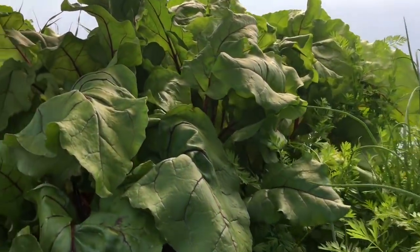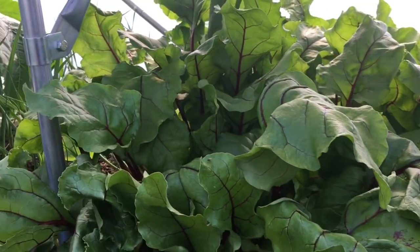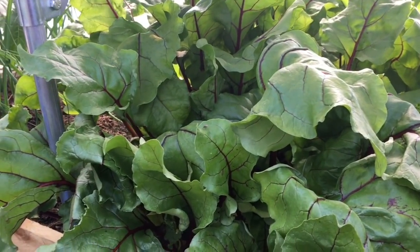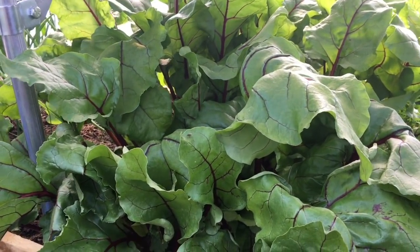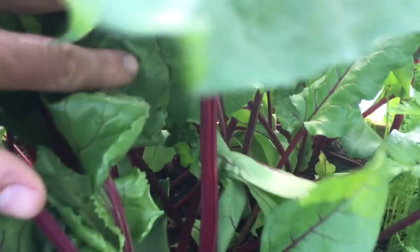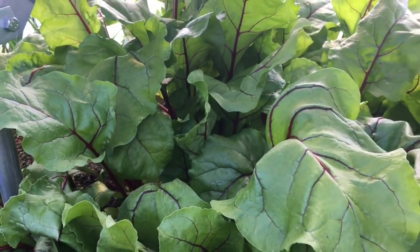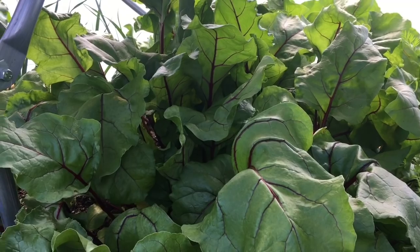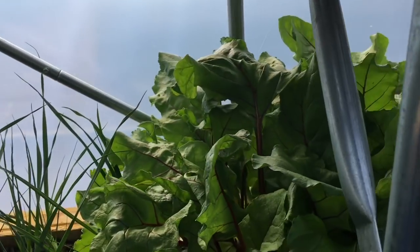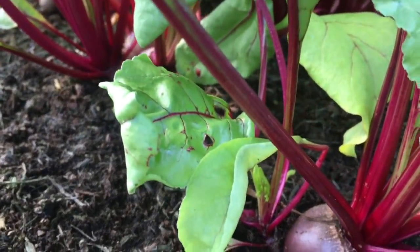So then we come on to beetroot. Now, as I said, we've got beetroot in store. These beetroot could have been much further on had I planted them in the polytunnel earlier on in the year. If I'd planted these at the beginning of March, then they'd have been much better than this. But we have got loads of lovely baby beetroot in here now, and we've picked about 6 or 7 baby beetroot already this year from this bed, and as you can see, they are really gorgeous.